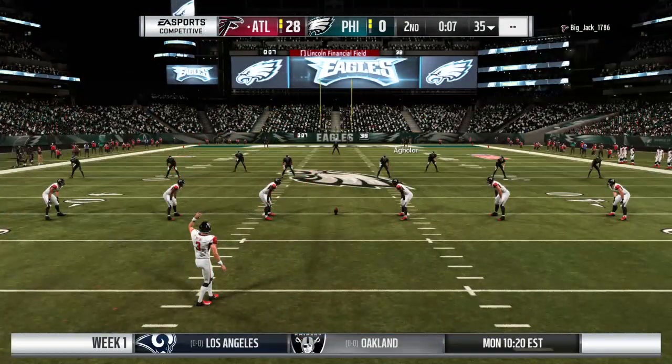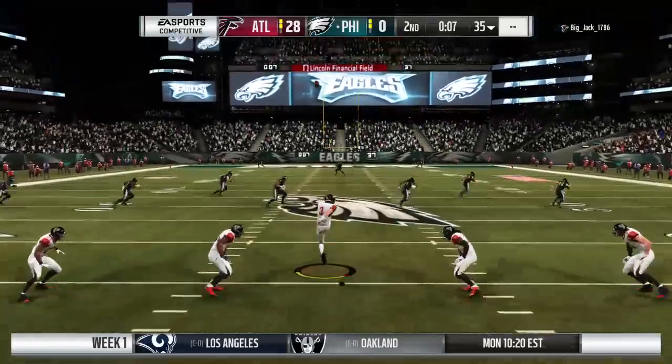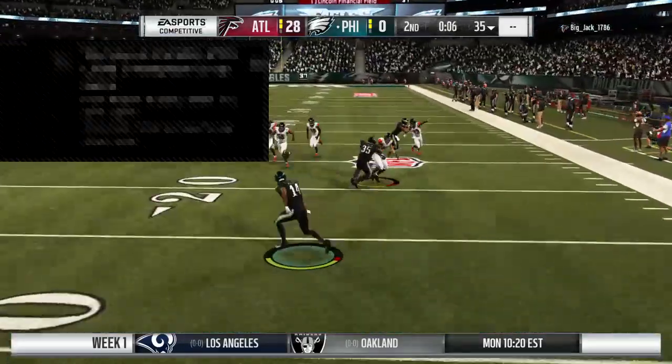But even before that, let's see if they decide to kind of squib kick or what they're going to do on the kickoff, because you don't want to give up a big play right before the half ends. Good point. That'll be taken in the end zone.